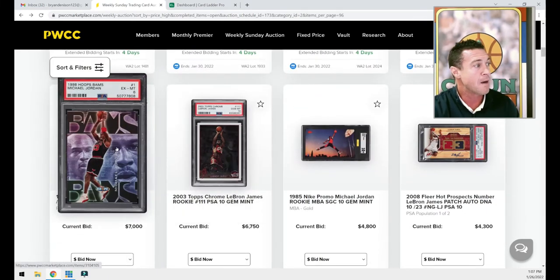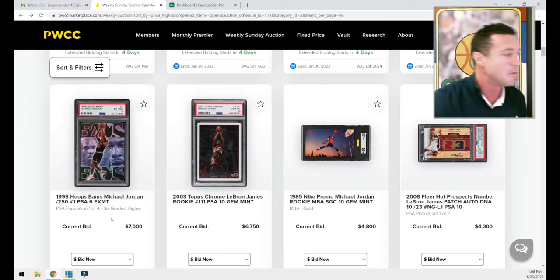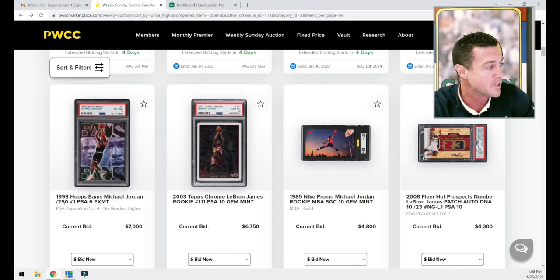Next row, Michael Jordan Hoops Bams. Low grade, but those of you who know anything about the card know it's numbered to 250. Any Jordan card numbered to 250 in a PSA slab that is labeled with a numeric number, it's a big deal, okay? And this is from 98 Hoops. You can see it's a pop 1 of 4.